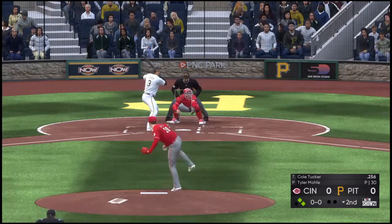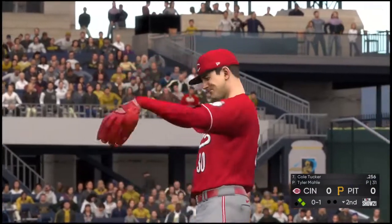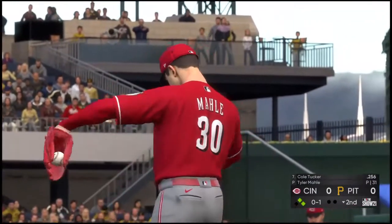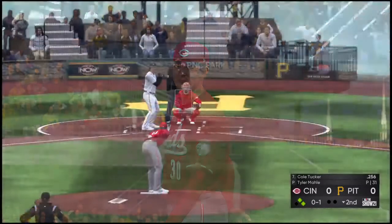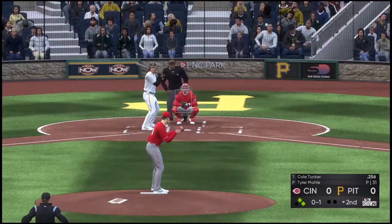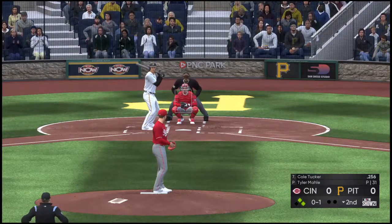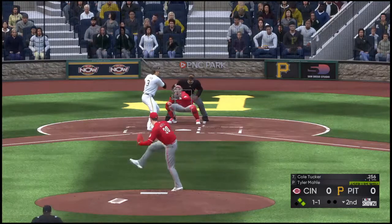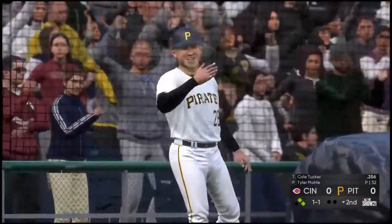Ready with the first pitch. Here it comes. Strike called. Tough to do much with that one. Little traffic on the base paths right here, but one pitch away from getting a double play and getting right back into control. First and second here with nobody out. Now a fastball that's taken close that time, but it's 1-1.